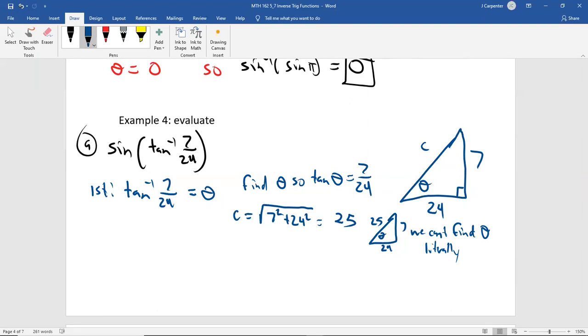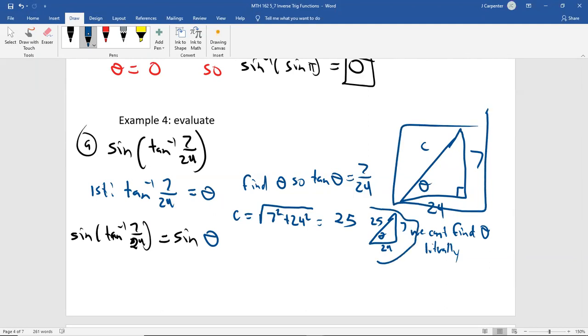I was going to wait till the last 4, but it's relevant now. We can't find the angle, but that's okay. We don't care. Just call it theta. So the theta is bound to the fact that its inverse tangent is 7/24. So the sine of inverse tangent of 7/24 is the same thing as finding the sine of what we're calling theta, where theta is based on this right triangle, this one more specifically.